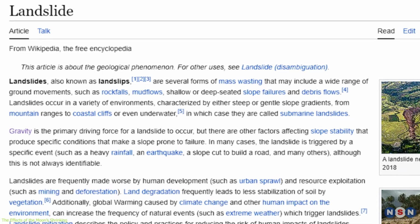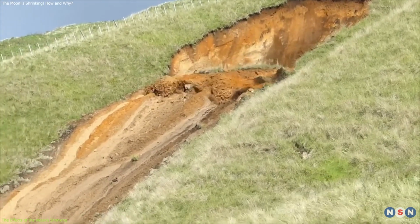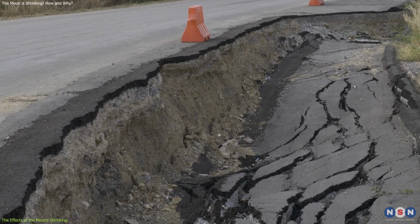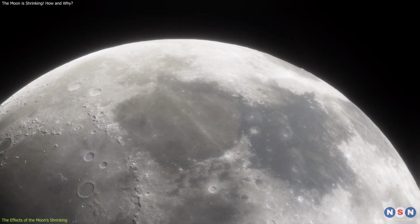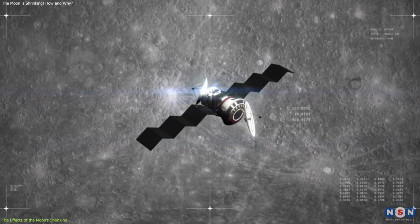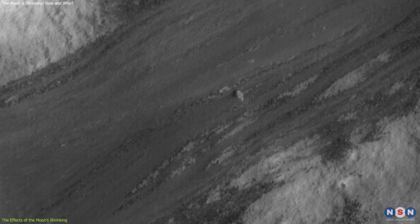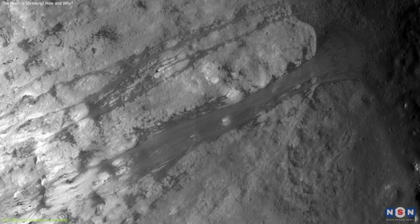Landslides are the movement of rock and soil down a slope. They are caused by the gravity and the instability of the slope. They can be triggered by various factors, such as rain, snow, wind, erosion, and earthquakes. On the moon, landslides are mainly caused by moonquakes and the faults on the moon. We can observe them by cameras and satellites, which can capture the changes in the lunar terrain.